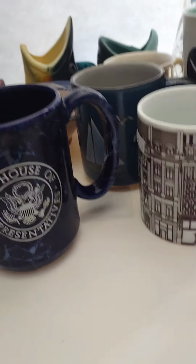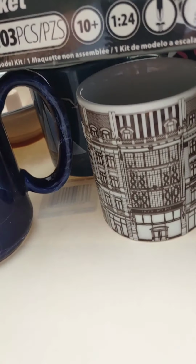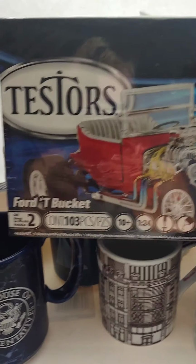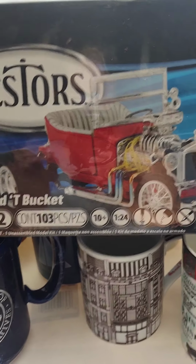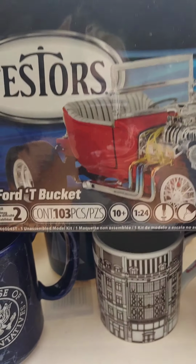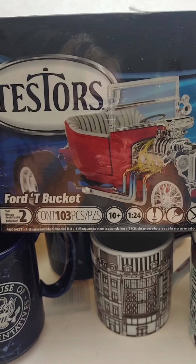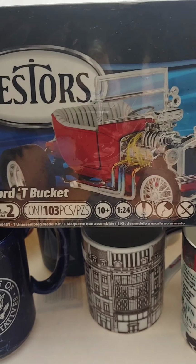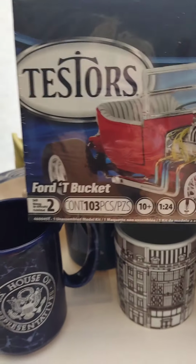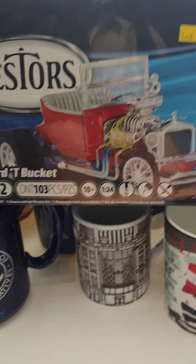And then we'll move on to these. I picked up these tester model kits. They're new in the box. I don't usually deal in this kind of stuff. Anytime I see something new in the box, I gravitate and look at it. These are not going to be a home run. Again, it's kind of like the mugs. It's just a bread and butter kind of thing.